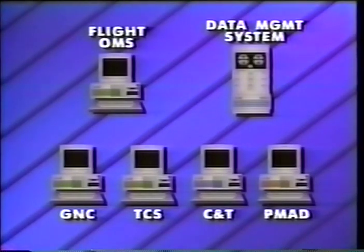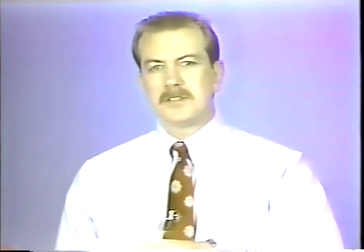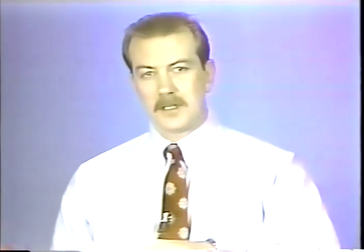Through the data management system, the Flight OMS is linked to the Guidance, Navigation, and Control System, the Thermal Control Systems, Communications and Tracking, and the Power Management and Distribution System. The Flight OMS is located on the space station, but there's also a redundant ground-based OMS. The ground-based OMS is not only used to uplink changes to procedures and other data, but can also step in and assume the primary OMS role should the onboard system malfunction.